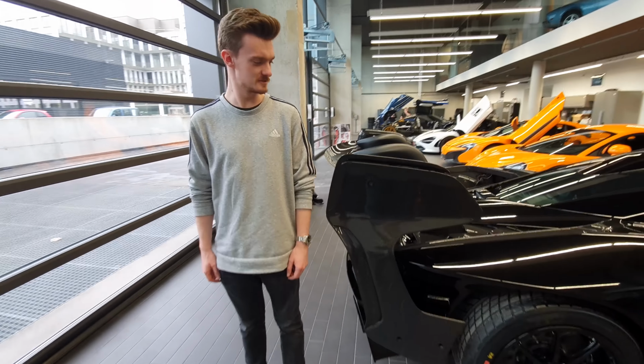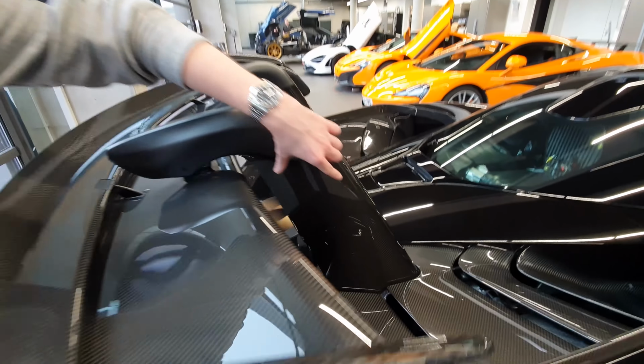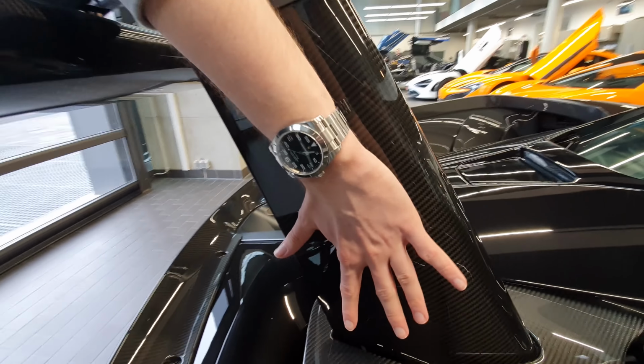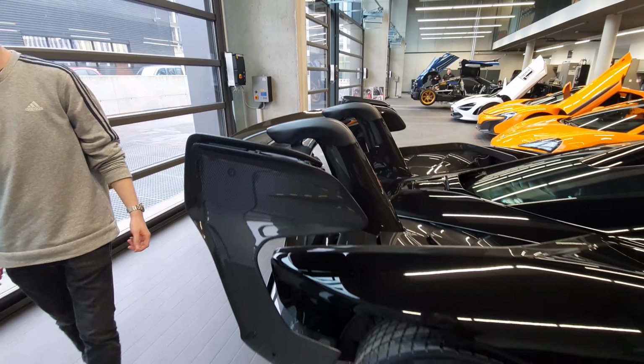It's ridiculous. It's so wide, and look at the size of these. Like, that's my hand. I'm not going to touch it, it's carbon, obviously. No. And it's not mine. But when you compare that to the size of them. Yeah, go stand there.